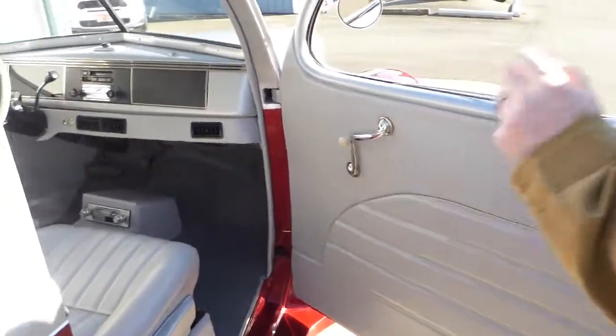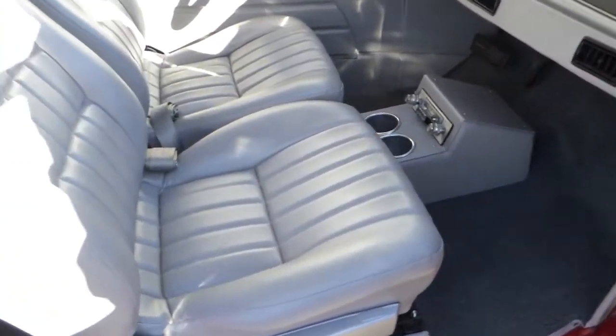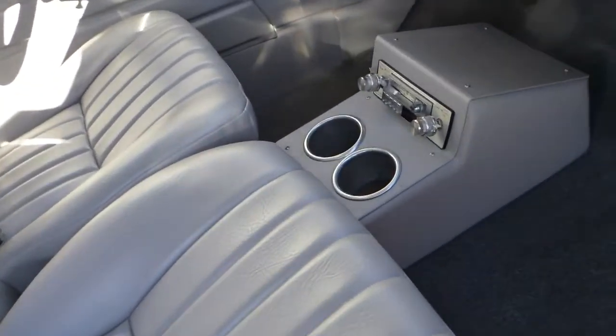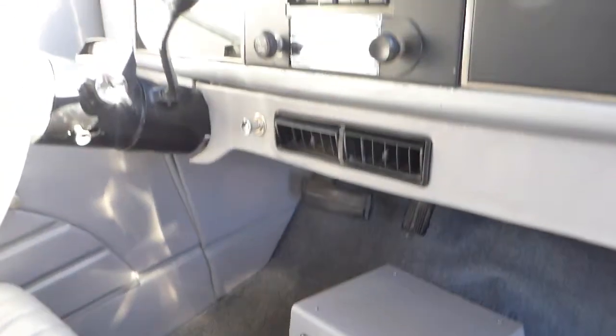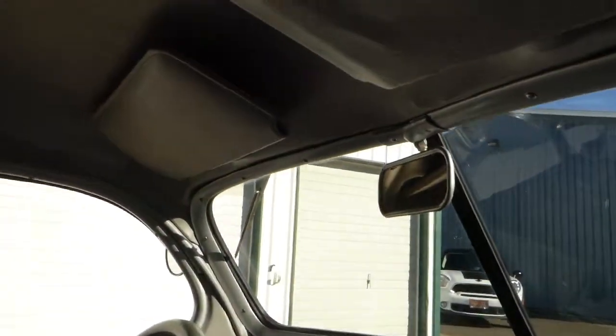Seats are nice. It's kind of like a real light dove gray seating and nice clean carpeting. You've got a console there that houses the aftermarket stereo, and of course a couple of cup holders, which you don't normally get in a car of this vintage. Headliner's nice and clean, nicely done.